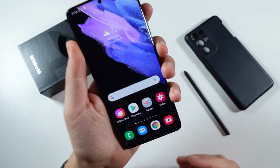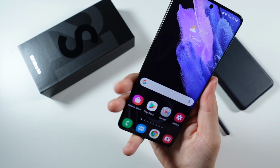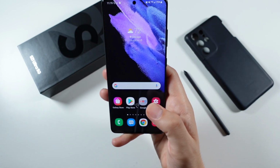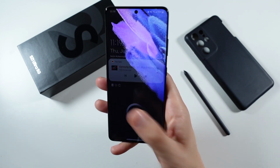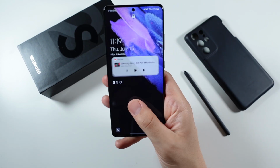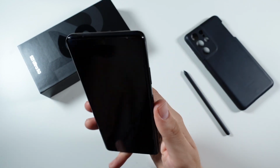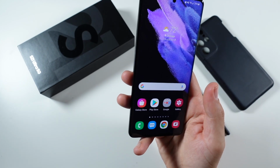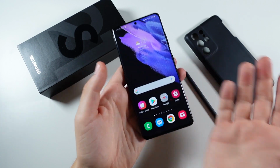Super good. Now, the biometrics here for me have been great. When I look at the phone, it kind of knows I'm there. It unlocks me with the face. Right here, if I want to use the fingerprint sensor, boom, it's in every time. So, I mean, what else do you want from a phone? Fast face unlock, not the super secure, but that's secure. Very quick. I mean, what else do you want from a phone?